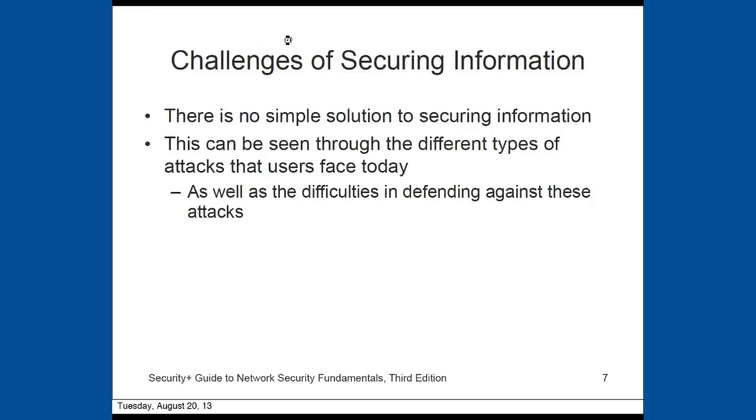Now, challenges of securing information. There's no simple solution. Those of you who've been in IT already know that. Some might seem simple, but have you ever had somebody say, well, hey, this is only going to take maybe 5 minutes, right? And then 10 hours later, 10 pots of coffee later, no sleep, you think, why did I say I could do this? Oh, yeah, that's my job. I guess I have to do it. So there's no simple solution to securing information and multiple different ways to do it. And everybody has an opinion on how to do it as well.